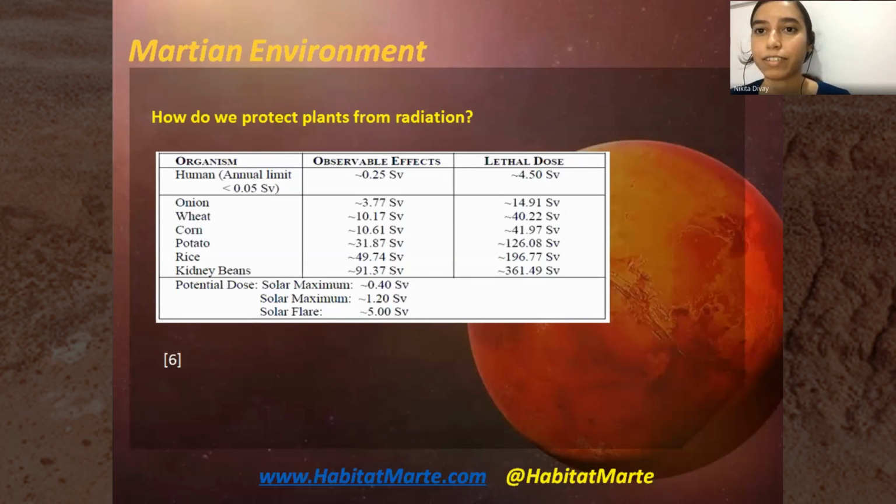Radiation is, it is well known that Mars is continuously bombarded with harmful radiation. The main contributors to this are the galactic cosmic radiation and solar energetic particles. We can see the radiation limits on humans as well as certain common plants.